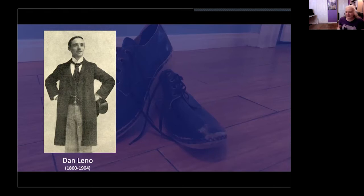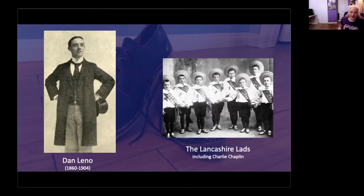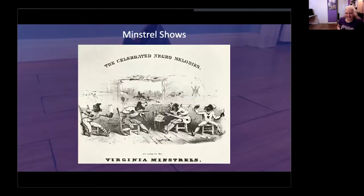So here's Dan Leno. And even Charlie Chaplin danced in music halls as an 11-year-old boy with a group called the Lancashire Lads. Of course, I'm not sure which one of these is Charlie Chaplin here. I can't really recognize him without his tiny mustache.